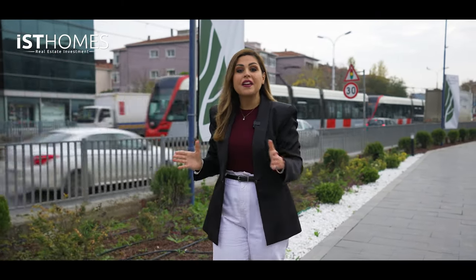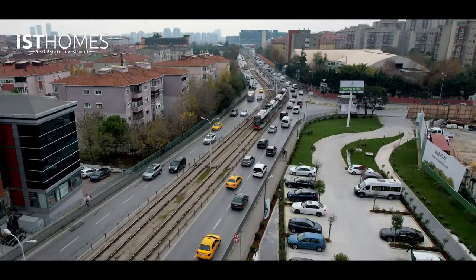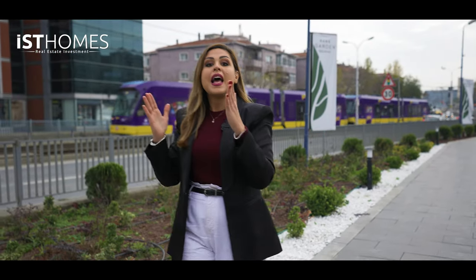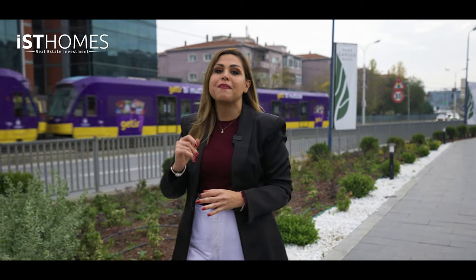RAMS Garden Bahçeli Evler. Besides being next to the greenery of the Grove, the project has a vital location in the Bahçeli Evler district, specifically at Mehmet Akif Street, where the tram line passes. This will help RAMS Garden easily access many central points surrounding it, such as hospitals, universities, and shopping centers. So basically, you are only 3 minutes away from the E5 main highway.